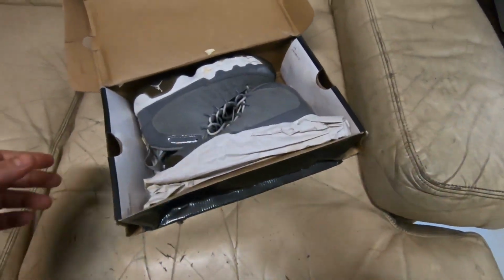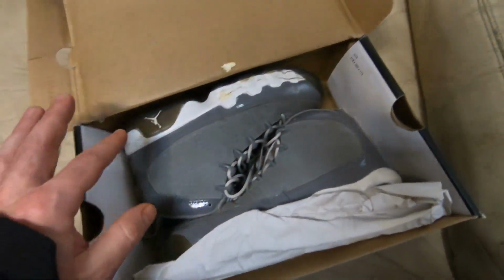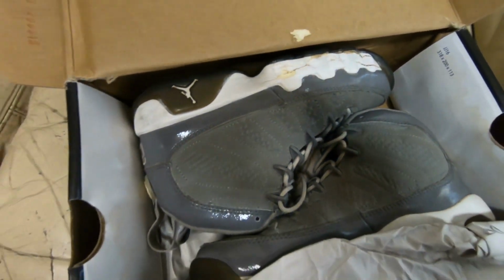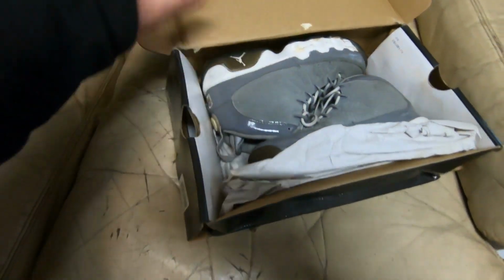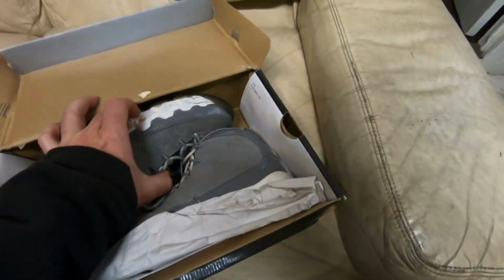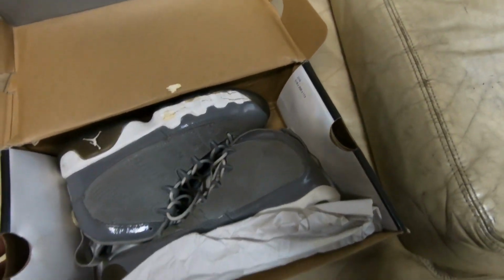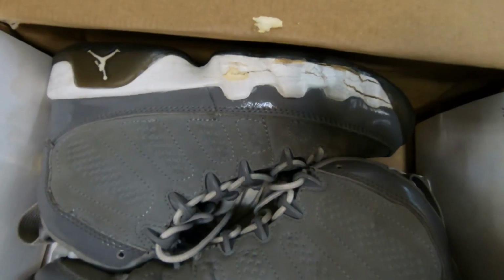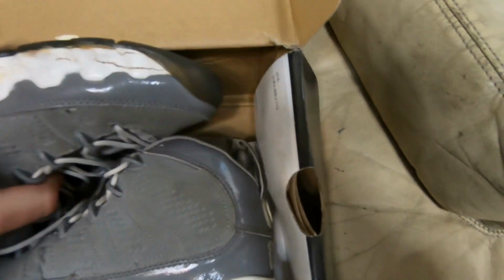But so this one took a loss, but that could happen regardless. It looks like they had a lot of weight on them and maybe got wet, so that didn't help. At least the box got a little damp. All right, anyway, I just wanted to show YouTube some cracked midsoles on some Air Jordan 9s.